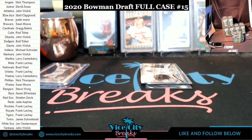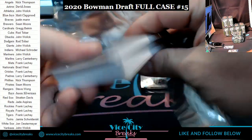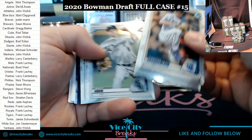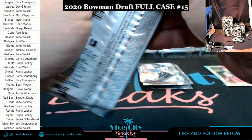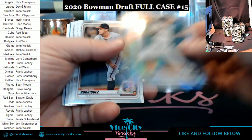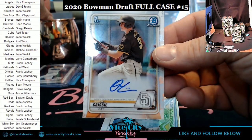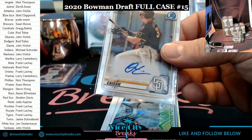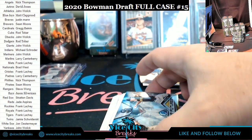Do not like hearing this storm stuff. And let's back my gut off a little bit again. Owen Casey, Padres. First Bowman and autographed. Let's move that out of the way.